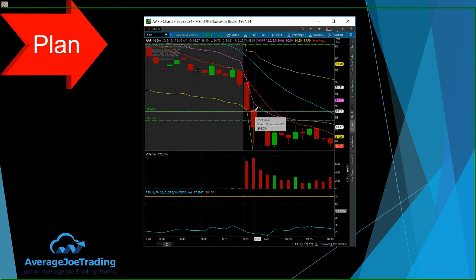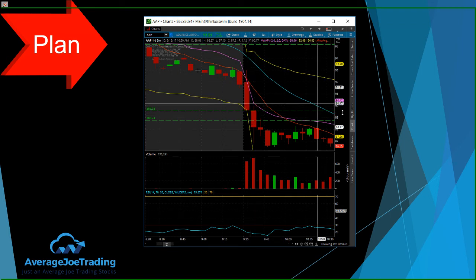Now, if the market is not really good, if the market is very slow, and I don't see a whole lot of activity, then I'm going to switch to my more conservative entry, which is I'm going to let one candle close below the 5-minute opening range, and then I'm going to get in the next candle as it breaks. So I'm giving it time to confirm a move below the 5-minute opening range. But in either case, I have an entry strategy. And I need to know exactly what I'm going to do when the trade comes about.